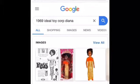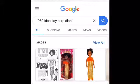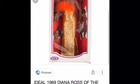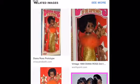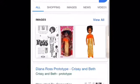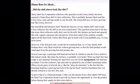Okay, so we're doing our Google search using our markings and suggested keyword of Diana and 1969 Ideal Toy Corp. We're able to find that, yes, this actually is a Diana Ross doll. It is 18 inches, and as you see on the doll that we actually purchased from the thrift store, the little orange boa part of her dress was unfortunately removed. I'm more impressed that her hair was intact, and it's still beautiful, so I'm happy about that.